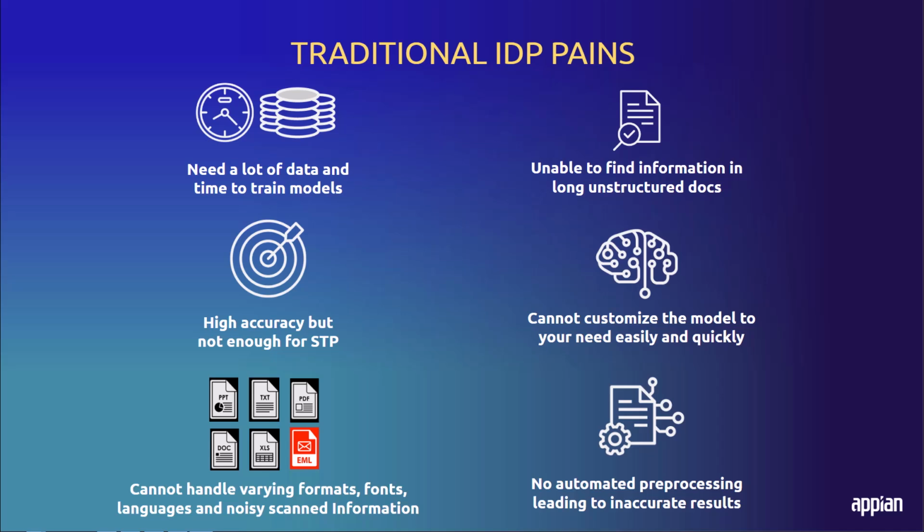Second, they require a lot of upfront work just to get started. You need labeled training data, time to configure and tune models, and ongoing maintenance to support new document types or business rules. So before you actually see any value, you've already sunk a lot of time and budget into the setup. Third, they don't handle document variability very well.